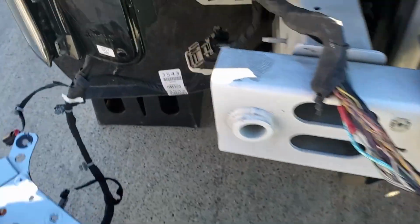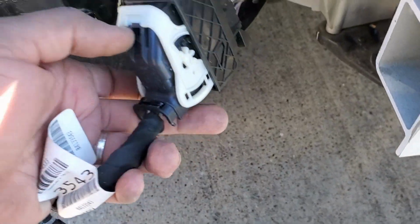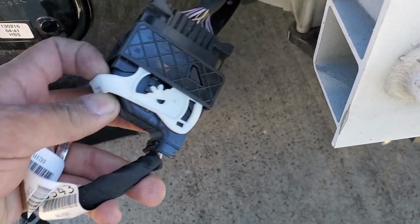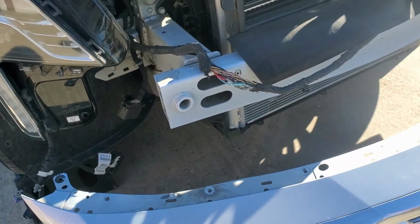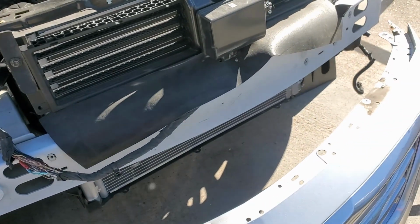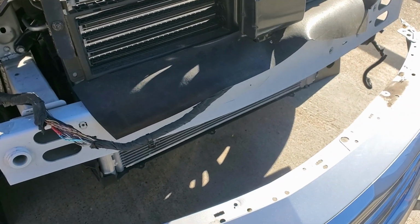You know what I'm gonna do? I'm gonna disconnect this and try to program the keys one more time and see if we get any different results when we do the fob learning.